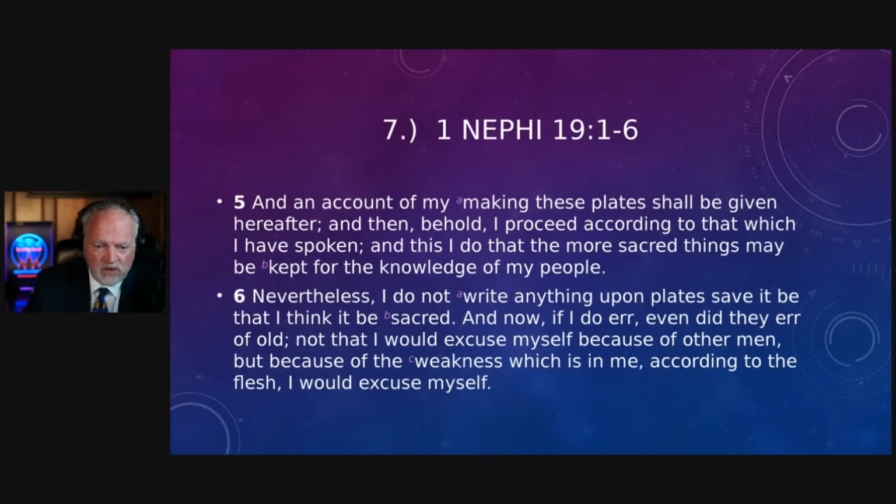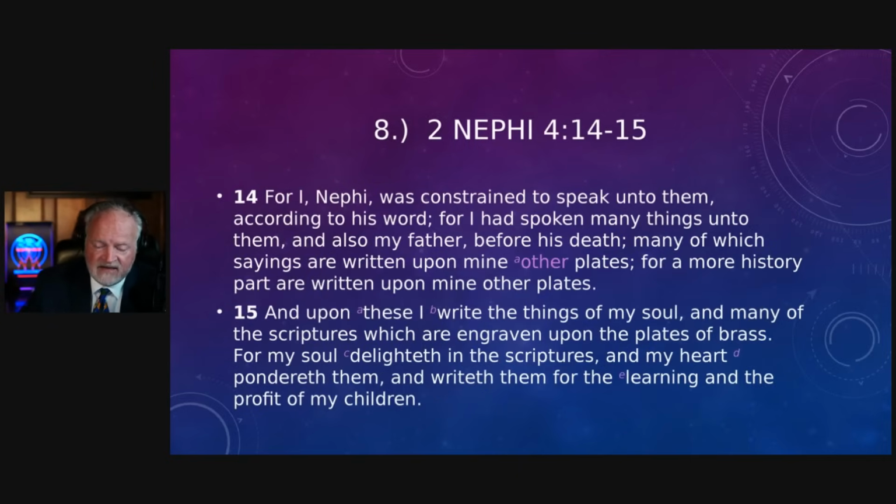Okay, but that was the 7th example. Believe it or not, there are more. There are actually 10 more times where they're going to talk about these two sets of plates. I told you they were obsessed. I wasn't kidding. Example 8, 2 Nephi 4:14 through 15. "For I, Nephi, was constrained to speak unto them according to his word. For I had spoken many things unto them," this is Laman and Lemuel, "and also my father, before his death, many of which sayings are written upon mine other plates. For a more history part are written upon mine other plates."